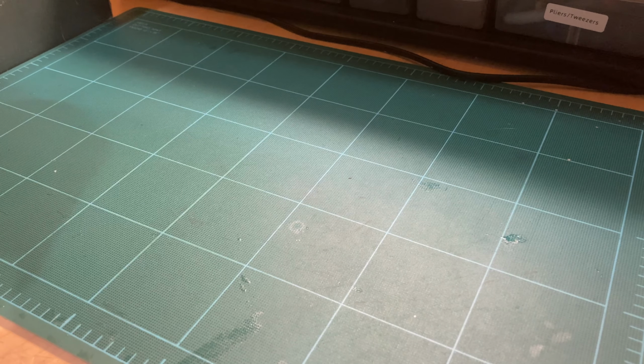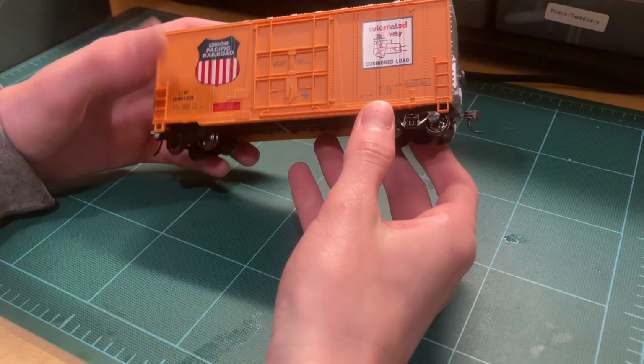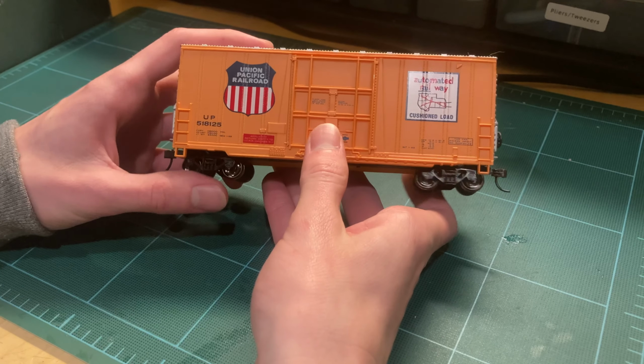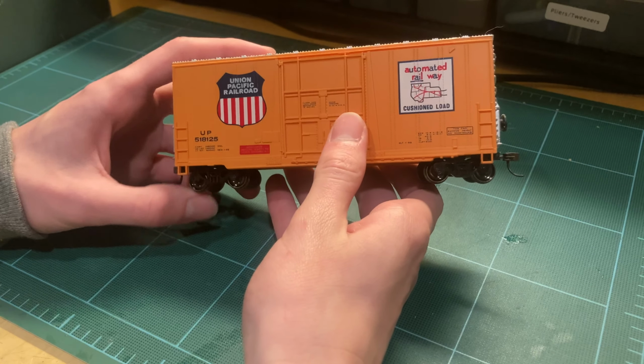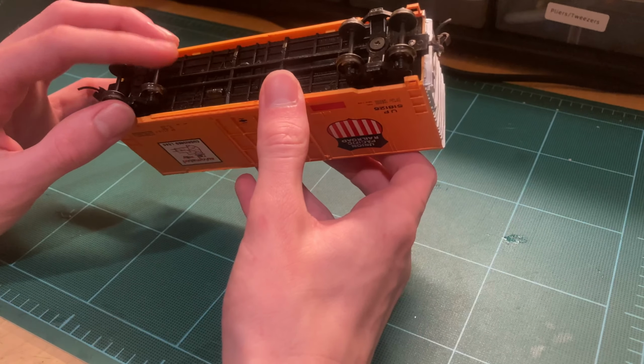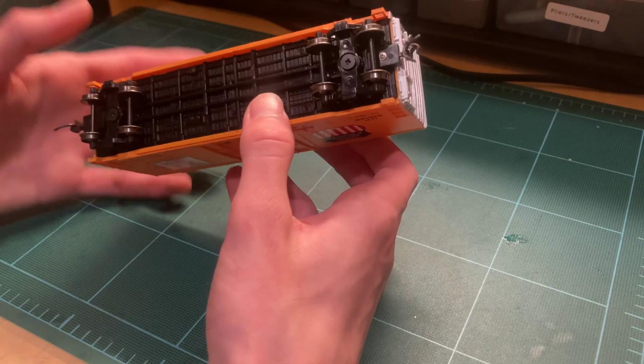Alright, next up we have the Bachmann High Cube. This thing's actually pretty nice. I don't think it's much different than the old Lionel one that I have, so I could stick this with my Rock Island one and throw it on a consist, which would be kind of nice so I don't just have one odd high cube anymore, which hopefully will make trains look quite a bit better.